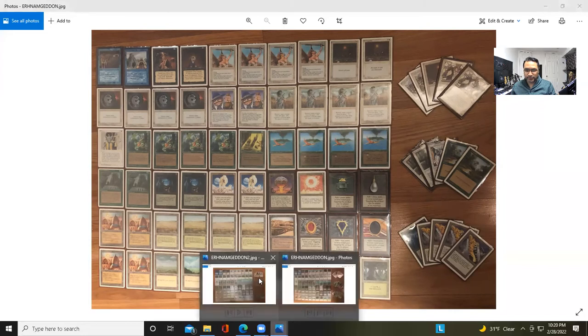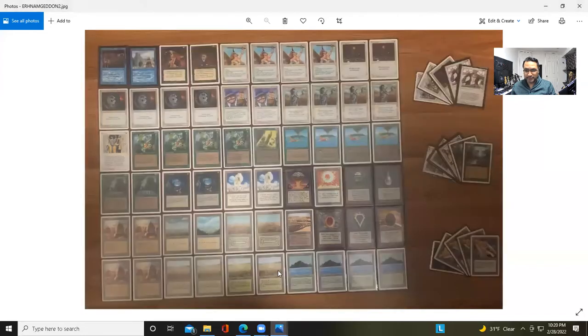So I think this version improves on the mana base. I have now 2 Scrublands, which helps me out with this. And it adds 4 Tropical Islands, which helps me to cast these, right? So this gives me more ability to cast these Power 9 cards. Well, these 2 Power 9s, and then these are just powerful cards.